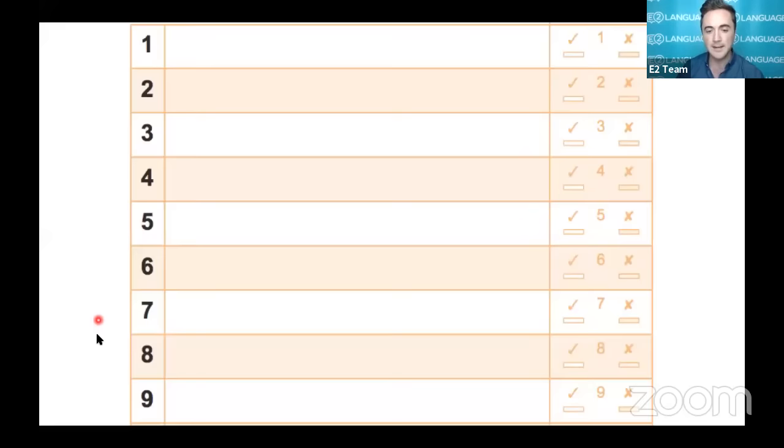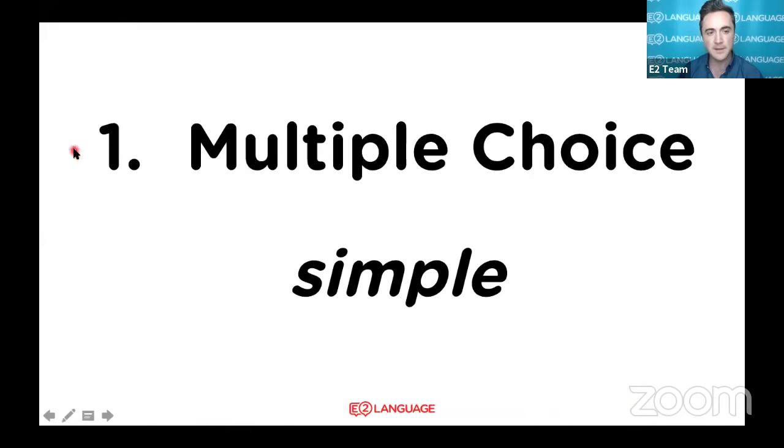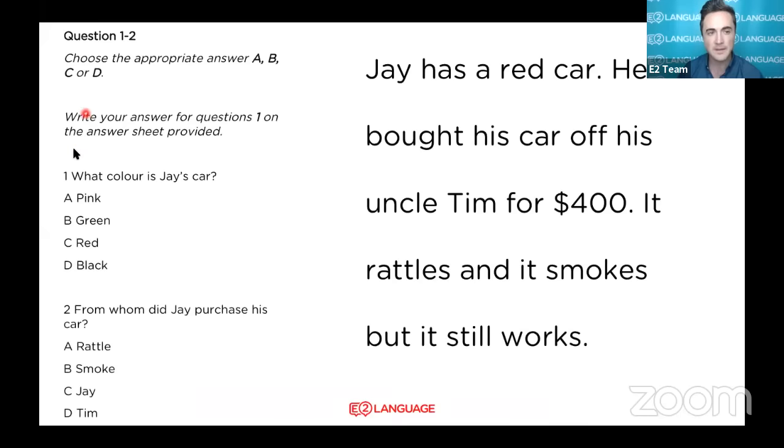Okie dokie. Now, with the simple ones, don't write it on your answer sheet. It's just practice, okay? All right, so we're going to do, first of all, multiple choice simple. This is what it looks like on test day. This is what the question looks like, and it can be confusing.